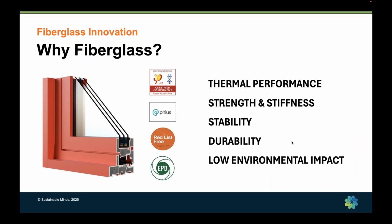So here's a little snapshot. You can see in the photo our Universal Series fiberglass window. So why fiberglass as a material specifically to address this problem? The first reason is thermal performance. Fiberglass is a very low conductivity material. It does not transfer heat. It has equally low conductivity to PVC or wood, which you may be more familiar with.